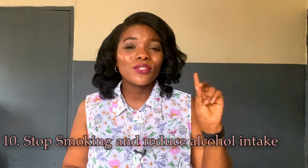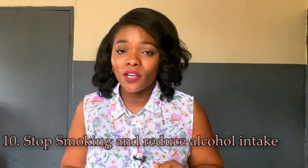Now, the next skincare habit I want you guys to start this year is to stop smoking and cut back on the alcohol. When we take excessive amounts of alcohol and we smoke, whether passively or actively, it takes its toll on our skin by inducing free radical damage that leaves us with premature signs of aging. We're left with dull skin, dry skin, dehydrated skin, sagging skin, skin that has a lot of hyperpigmentation, all the things we don't want.